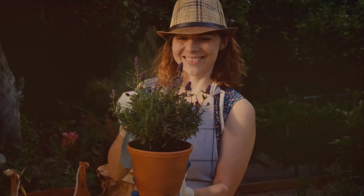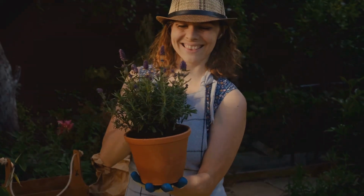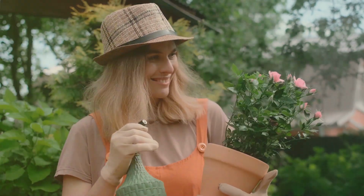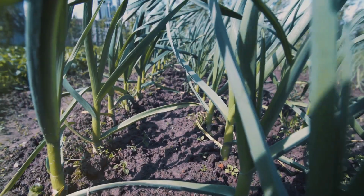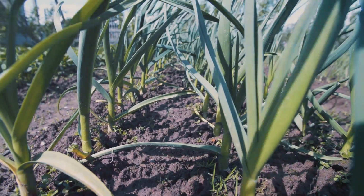But it's not just about physical traits. Companion planting also involves thinking about how plants can help each other ward off pests. For instance, planting garlic near roses can deter aphids, while marigolds planted among vegetables can help keep nematodes at bay.